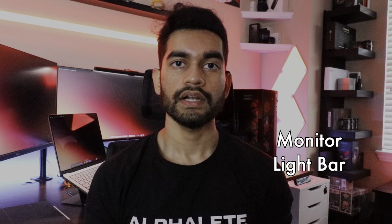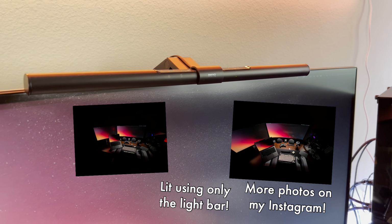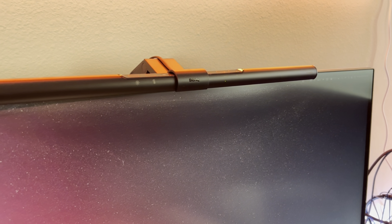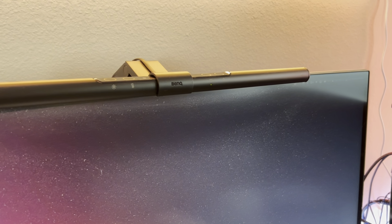The monitor light bar has gained a lot of popularity these last few years, and I can totally see why. It's a clean and minimal accessory but produces tons of light for its size. This is great for software engineers if you're a person who likes to work at night or in the dark. It's just good to have to light up your desk area and not put too much strain on your eyes. You don't even have to have a monitor light bar, just good lighting in your room is good enough.